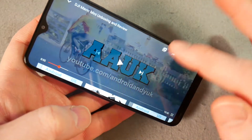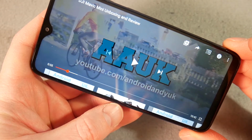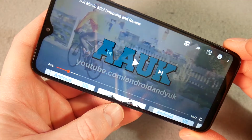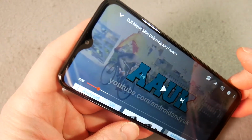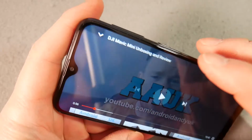The screen is 1560 by 720, so that's a 19.5 by 9 ratio with roughly 296 pixels per inch density. It's a PLS TFT capacitive touchscreen. It's 5.8 inches corner to corner, and it's got about an 80% screen to body ratio. And obviously, as you can see, the teardrop notch, which I don't mind too much. I'm okay with that. I think it's better than some of the big chunky ugly things like the Pixel 3 XL, for example.